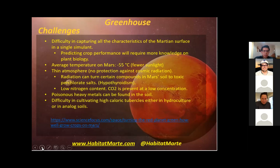diseases. In addition to this, the Mars regolith has very low nitrogen content, which is bad for the growth of plants. And CO2, yeah, it's widely present on the planet, but at a very low concentration. So plants have a very hard time taking it up for their photosynthesis. In addition to this, we also have heavy metals that are poisonous, and they can be widely available in the soil of Mars. And there's a high difficulty, for example, in cultivating high-yield tubers, such as potatoes, either in hydroculture or in analog soils.